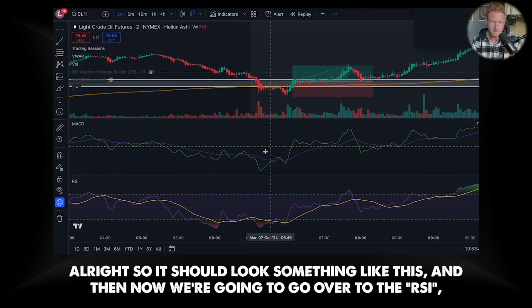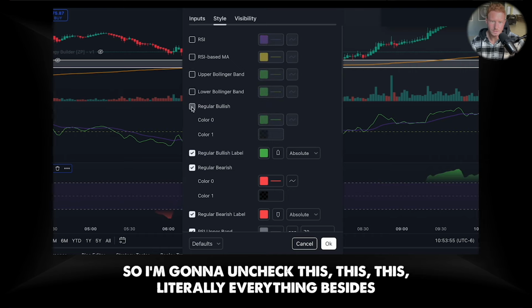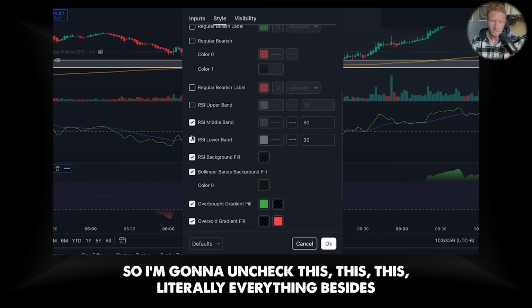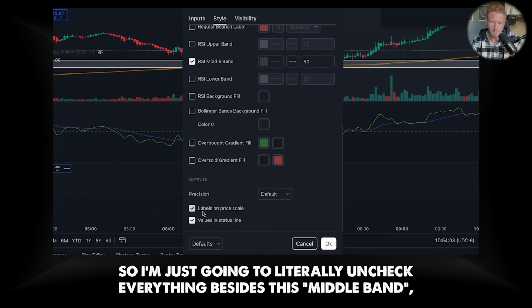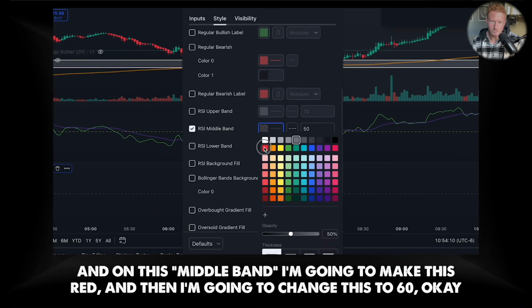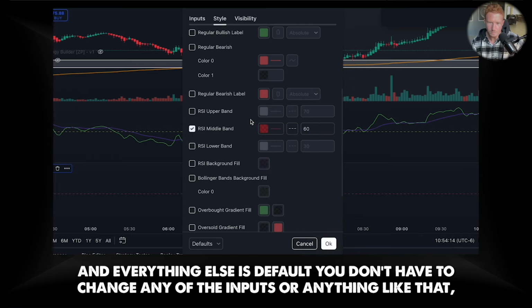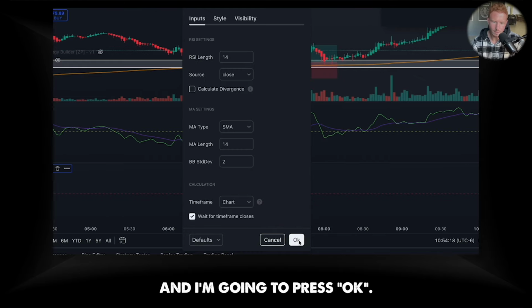All right, so it should look something like this. And now we're going to go over to the RSI, go to the settings, and we're going to turn everything off. So I'm going to uncheck literally everything besides this middle band right here. And on this middle band, I'm going to make this red, and then I'm going to change this to 60. Okay, and everything else is default. You don't have to change any of the inputs or anything like that. And I'm going to press OK.